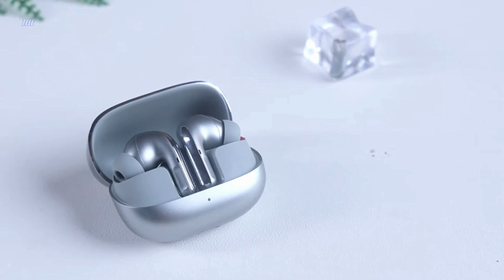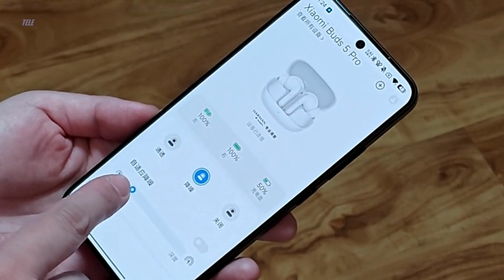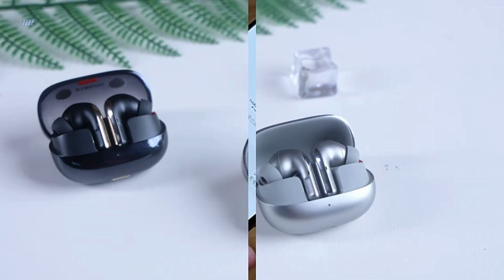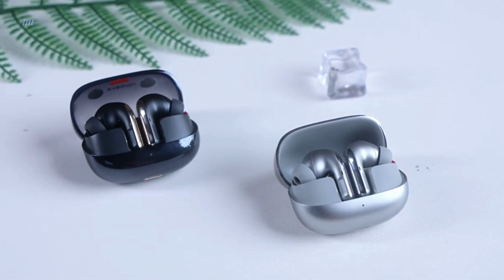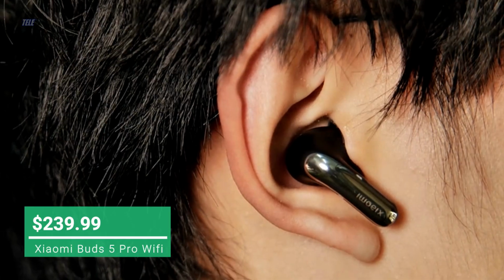Additional features include built-in audio recording, AI translation, and gesture controls. The Xiaomi Buds 5 Pro aim to provide a premium audio experience with advanced features, especially with the inclusion of Wi-Fi connectivity in certain models.